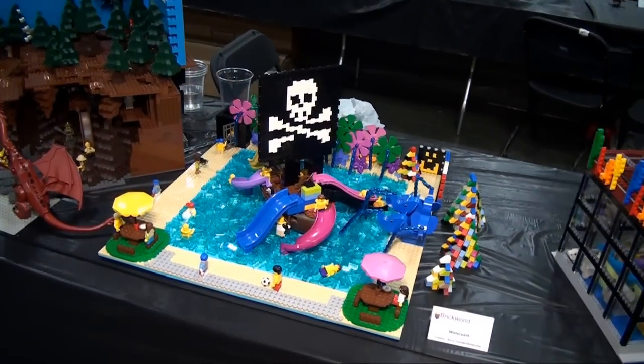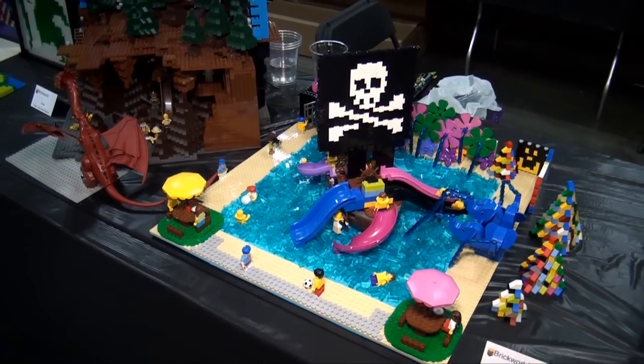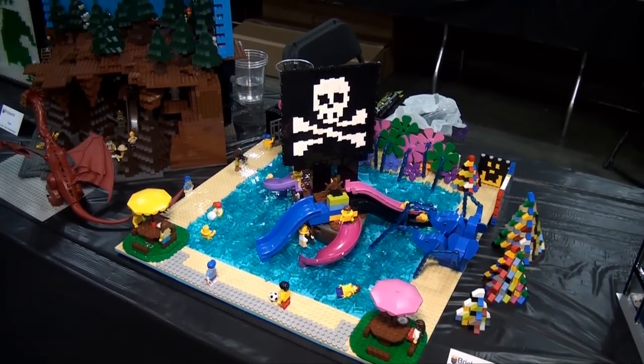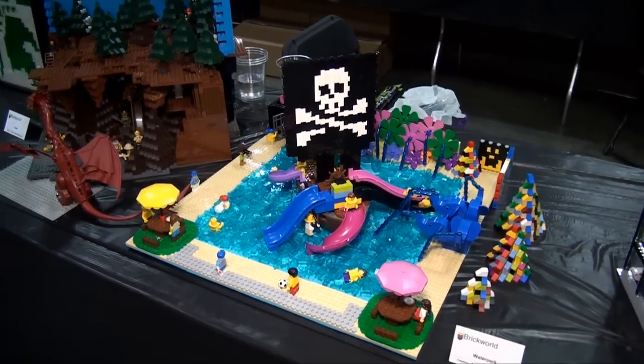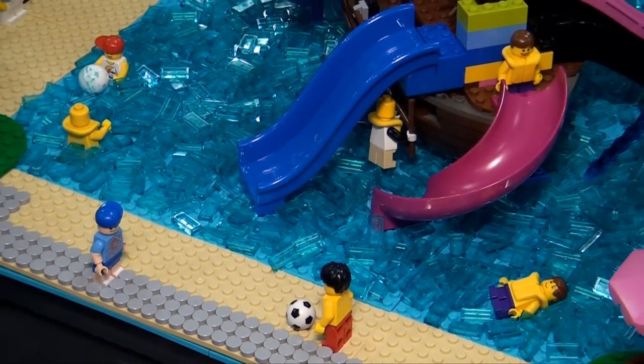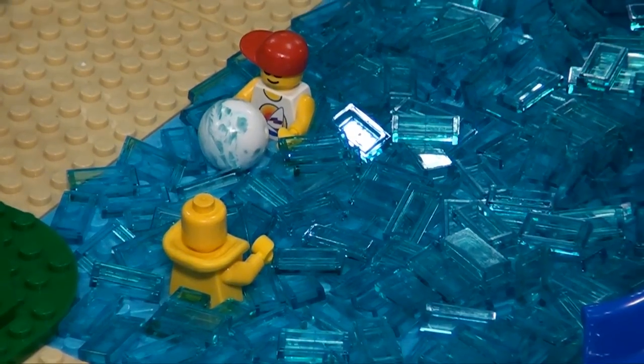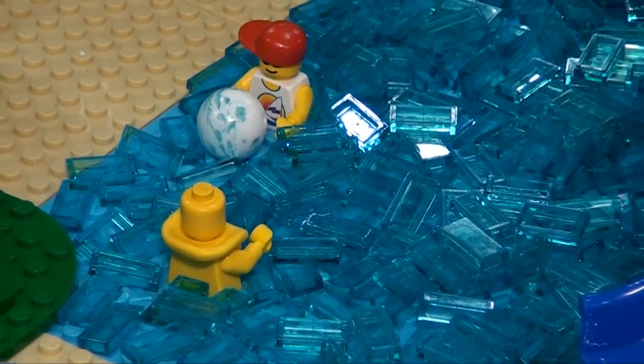Next to that is a cool little water park. It's a 1x2 trans blue in some shade of tile. And this is the part that's been available on the pick-a-brick wall. So really cool, kind of dump it out. It looks like water. Nice technique. I love parts dumping. Mm-hmm. It's not your usual water technique. Usually you'll maybe see like the 1x1 studs or things like that. So yeah, it's sort of the tile element. Yeah. But it is an interesting look there.